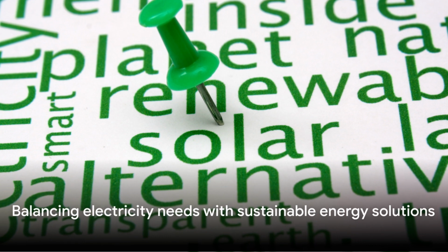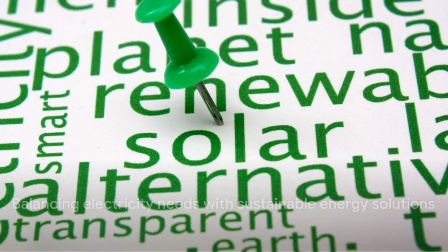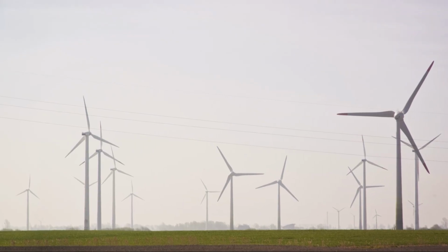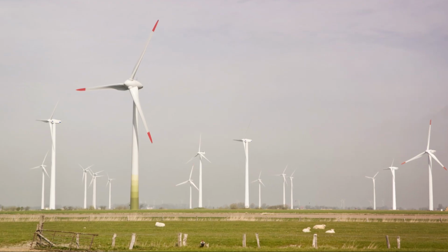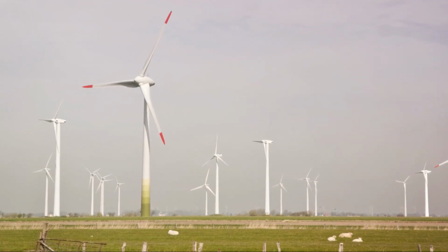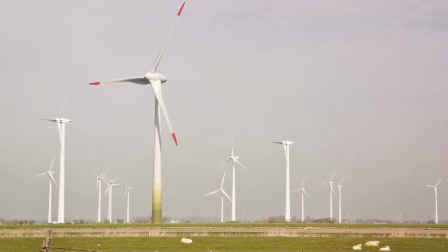Coal has played a significant role in our energy production, but it's not without its downsides. As we move forward, it's important to balance our need for electricity with the need to protect our planet and ensure a sustainable future for all.